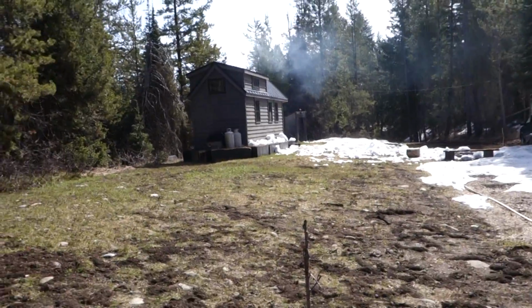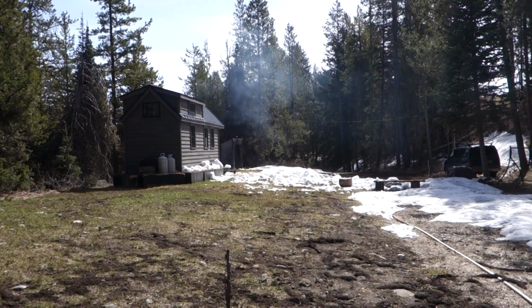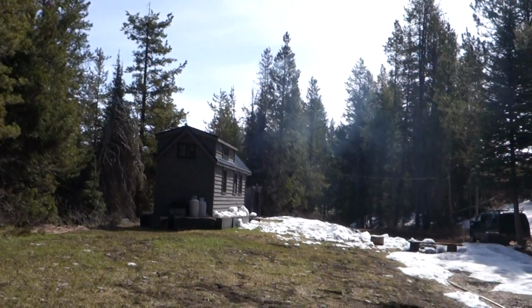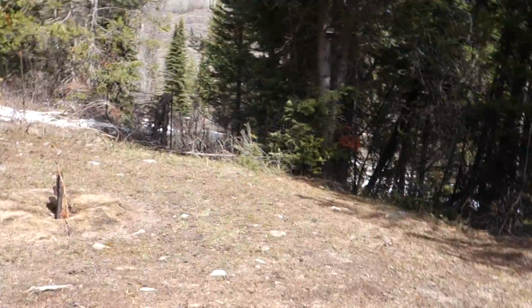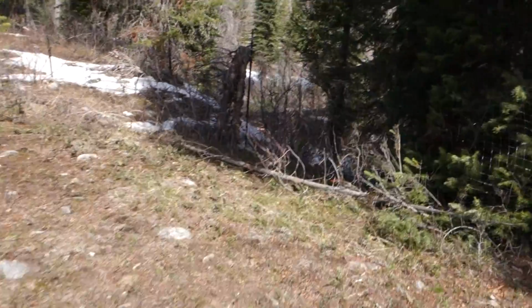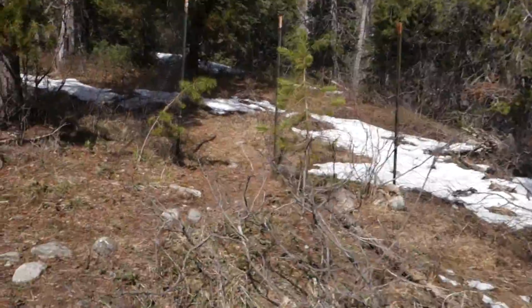You can see the house from this angle. And really most of the snow is gone except for those couple big piles that I worked at spreading out yesterday. So I bet by the end of the day they'll be mostly gone if it stays beautiful and sunny like this. Come over here, you might get another shot at looking at the creek. This is clear at the back end of my clearing.